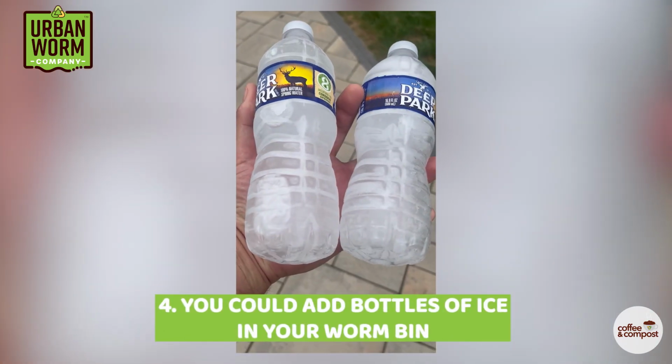All right, now back to keeping your worms cool. Number 4, you can add bottles of ice to the worm bin. And this is a great hack. Take 2 or more plastic bottles, like a single-use water bottle or used Gatorade bottle, or of course several of them. Fill them about 3/4 full of water and throw them in your freezer.